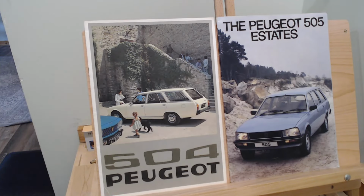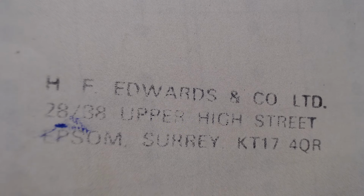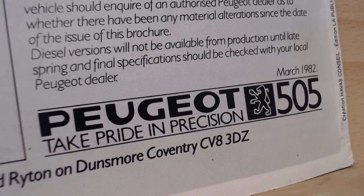Let's turn to the back actually. The emblem on the back, which I think is quite nice, but if we just zoom in, there is a bit of a dealer stamp on this one. It's a little bit faded. It looks like it says HF Edwards & Co Limited, Upper High Street, Epsom in Surrey. Don't know if any of you remember that dealership or indeed what's there now. And we've just moved the camera to one side there. There is a date there, March 1982, and in fact these estates came out in spring 82.